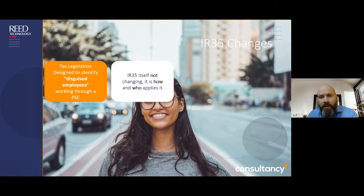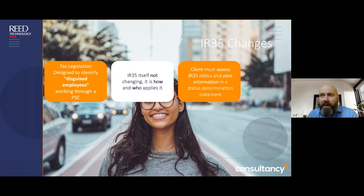So, as I say, the legislation itself isn't changing much. It's really who applies it and how it's applied. So back in April 2017, a key change was made. In the public sector, clients now need to make a determination of whether somebody is inside or outside IR35, and up till then, and it's still the case in the private sector, a contractor will make that decision. So that's the key change, is that it's who makes the decision about whether the legislation applies or not. Once you've made a decision, the client must now pass on that status determination to both an agency if they work with the agency, but the contractor as well. So they need to pass on a status determination.